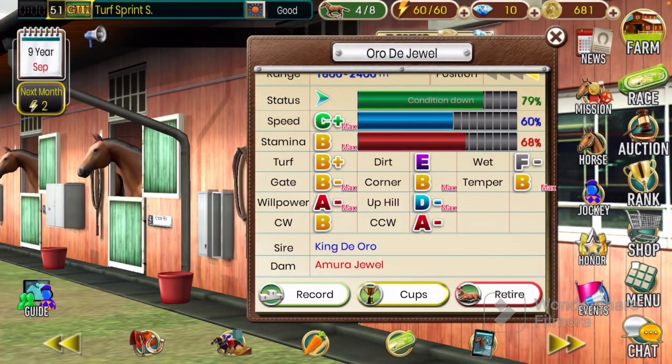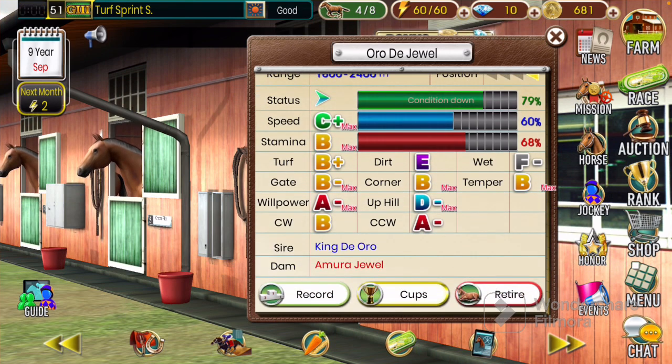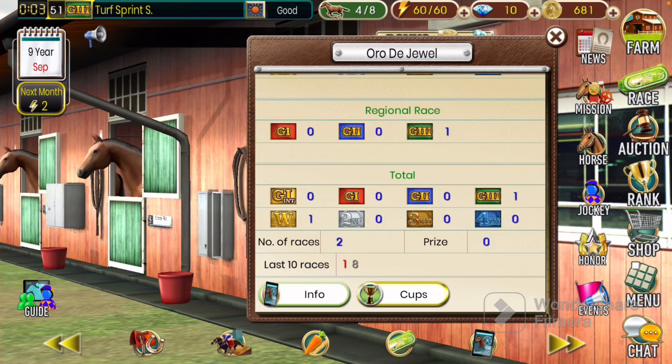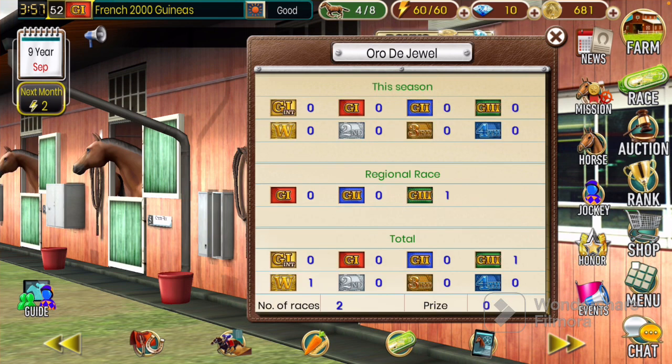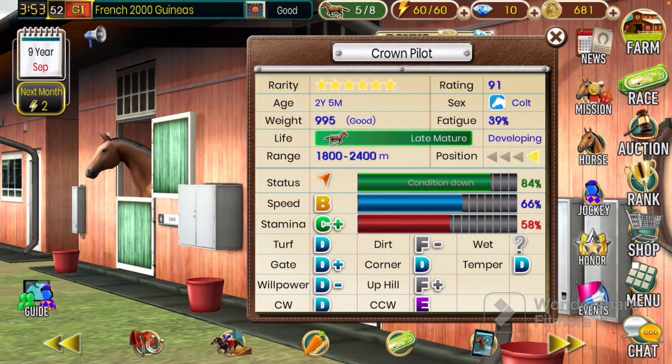But here's one. So still working. His speed and stamina maxed out at 60 for speed and 68 for stamina. That's awful. So even though he's a 5-star rarity horse, because I think of his pedigree, I don't actually suspect much success here from Oro de Jewel. He does have a victory at a grade 3 level, but in a multiplayer race, I believe he came in 8th, and that's not good enough. So that's Oro de Jewel.